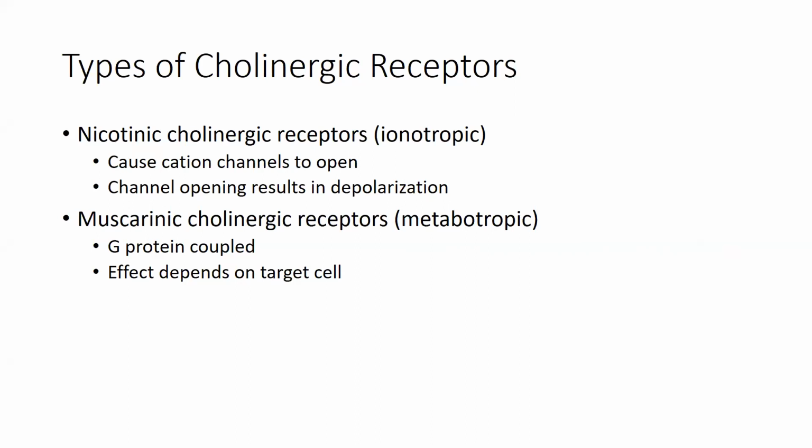Muscarinic receptors, on the other hand, are what we call metabotropic. This is something that we looked at before. What is a metabotropic receptor? It's a receptor that doesn't have a channel. Okay. And it's slower. Slower response. It's a slower response, and it releases proteins that get amplified.